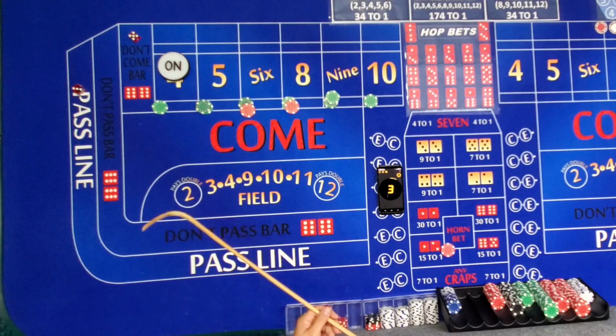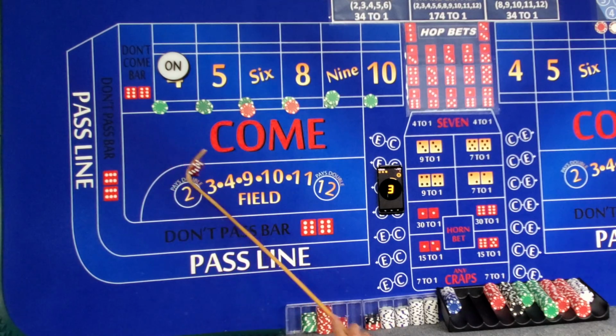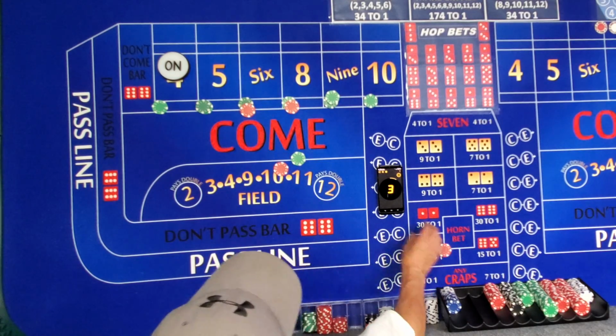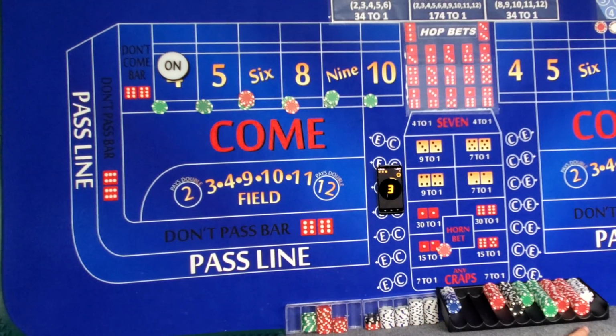Okay, there's an 8. All right, so we lose this, but we win 35 for the 8. I'm going to go ahead and do my horn high ace deuce, and let's go ahead and press the 6. So that's the second score.